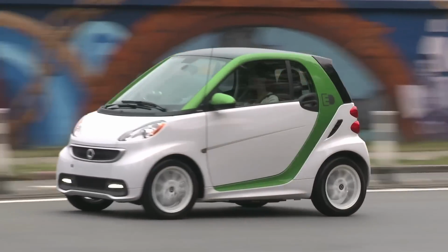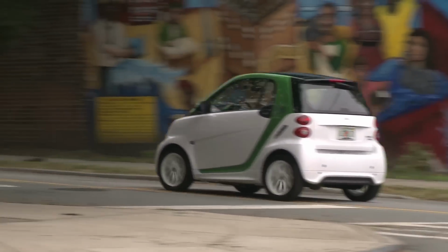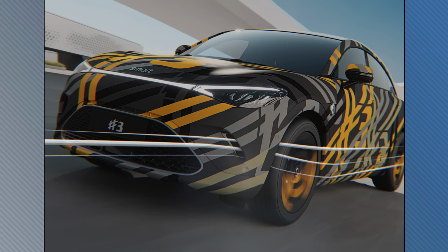Smart used to only build dinky little cars that never really sold very well, but that's changing. Meet the Smart number 3, which is a larger 4-door model, and it just debuted in China. But the name is a little confusing. It's the second car in its lineup, and that first car is called the number 1.